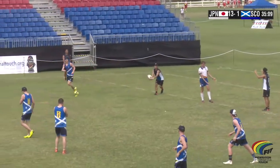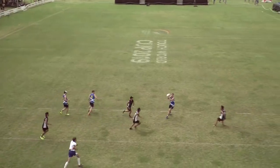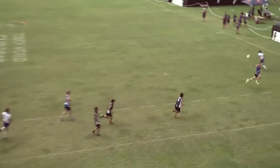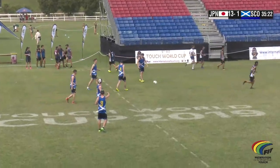Oh, come on, taking it off him. No. I'm even willing to boo the referee there. Let him play. Unfortunately, that last pass going forward. But it was really well set up. And here's another opportunity. Let's get it again, Scotland.